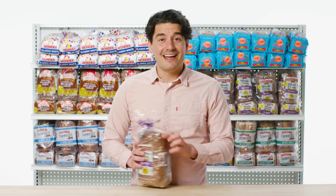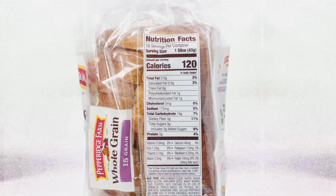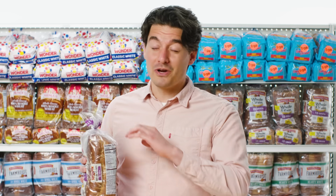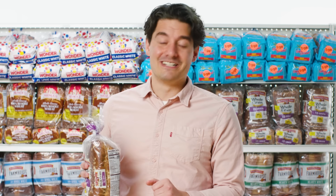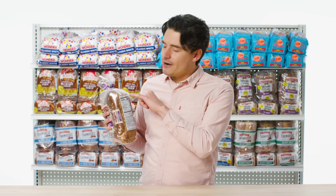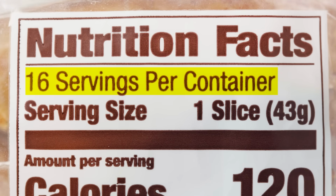So we've covered the front and the back of this package, but here on the side where the nutrition facts panel is, we're going to find a lot of information. Nutrition facts panels are one of the most highly regulated parts of our food industry. Anyone could pick up any food package and understand what it means. Here at the top of the nutrition facts panel, it says that there are 16 servings per container and that each serving is a single slice of bread.